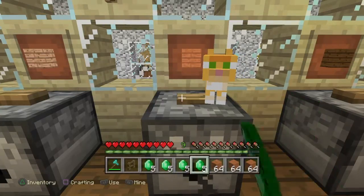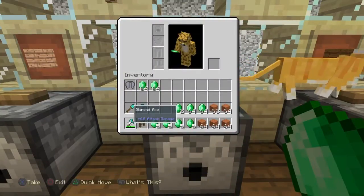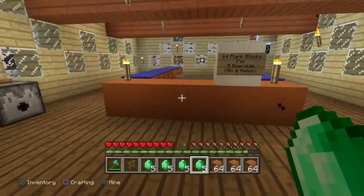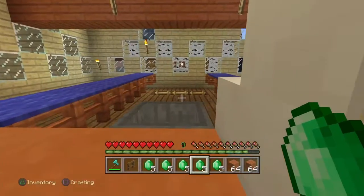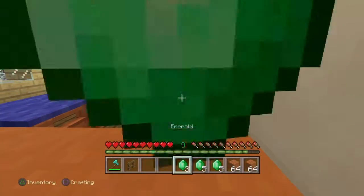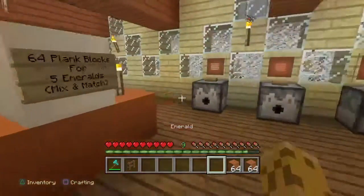We need 4 more. 1, 2, 3. Oh, you know what? We're buying 5 sets and 4 sets. So we got to drop off another round. I didn't see we did that. So let's go ahead and use 2, 3, 4, 5. See, we almost took too many. So let's drop them in. 1, 2, 3, 4, 5. All right, so we got all those.